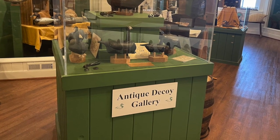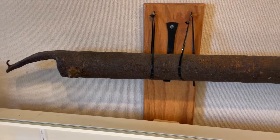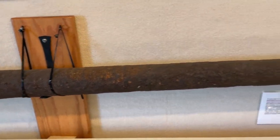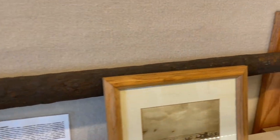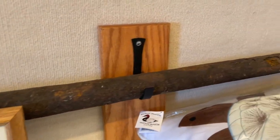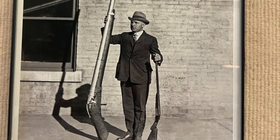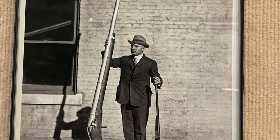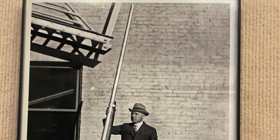There are some guns as well on display, including this barrel from a punt gun, a 19th century shotgun used in commercial harvesting that was so huge it could fire a pound of shot and kill over 50 birds at once. This picture gives you an idea of how big it was. They were mounted on boats as they were too big to hold and shoot.